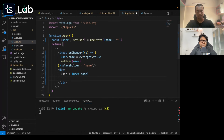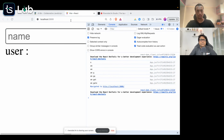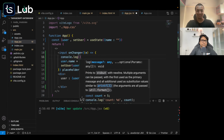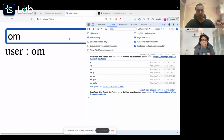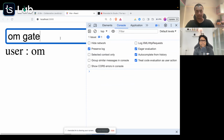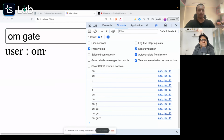Is it running? Have I saved it? We reload it. Yeah. Oh, I'm not console.logging it. That's why I saw console.log. Let's say the event.target value. So the value is changing over here. If you look at the console, the value is changing, but it is not getting updated. Why is that the case?